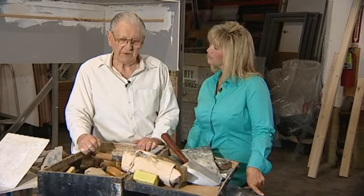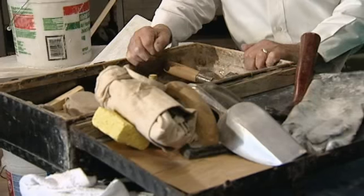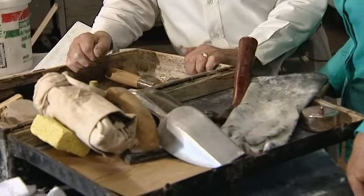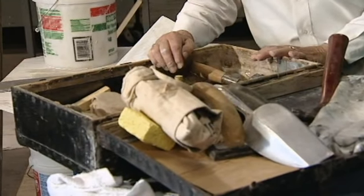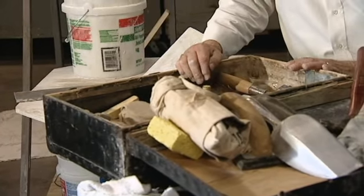These are the tools that a plasterer would use for any facet or any part of our trade, be it ornamental work, be it cast work, be it exterior work. These are the tools that complete the whole kit, a whole toolbox of tools.